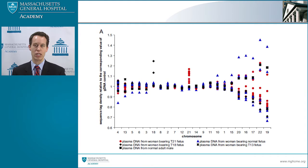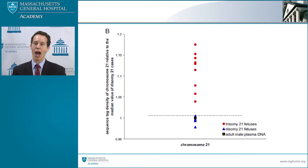Let's zoom in now to this part of the graph. Again, on the y-axis, we have the amount of material, the itsy bitsy DNA that has been present. Each red dot is a different pregnant woman who has a fetus with trisomy 21. Each blue or black symbol is from a mother who does not have a fetus with trisomy 21. Again, where the dots fall on that y-axis is the amount of maternal plus fetal material from the DNA that's found floating throughout from the 21st chromosome.